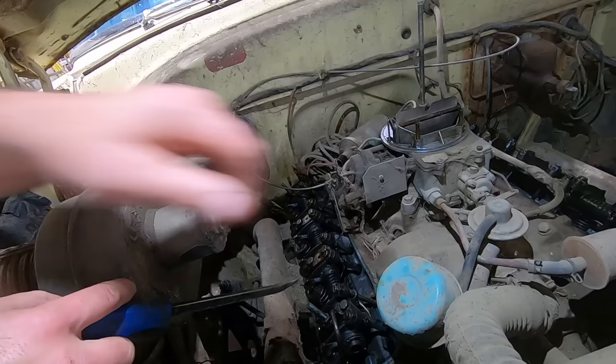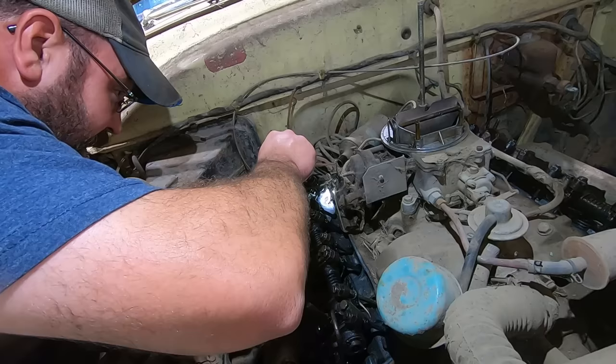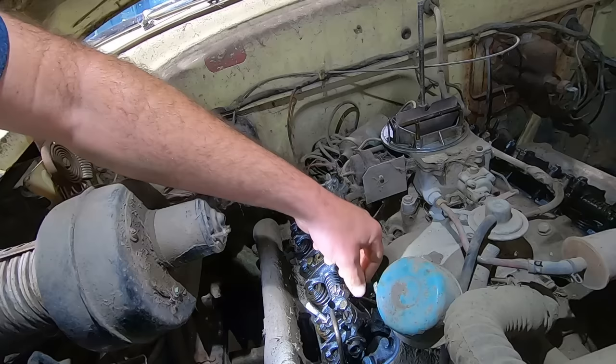I still don't know why that push rod isn't going down. Oh, it's because it's not even on the lifter. Oh, there's the push rod on that one. I'm gonna grab a magnet too. So maybe we can back out this adjuster, get this lifter out, or push rod out, and get it back on the lifter. That might resolve that issue. And maybe we can do the same back there.